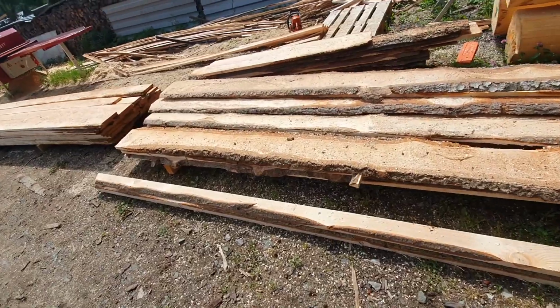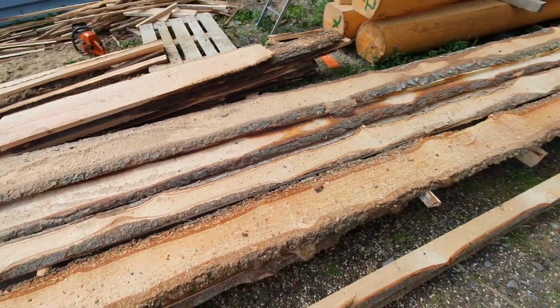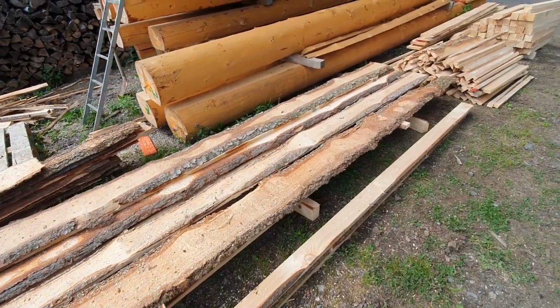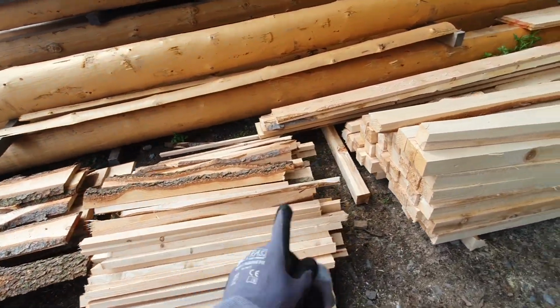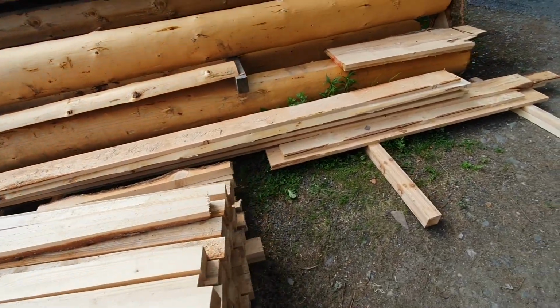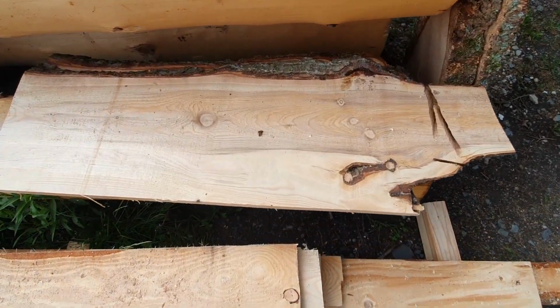Anyway, I'm so excited about the wood we have. This pile here is going to become a really nice fence around the bottom edge of our property. This little pile here are the spacers. These are the boards for underneath the piles. And here is kind of like my collection of special pieces.